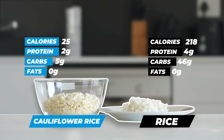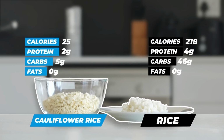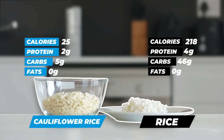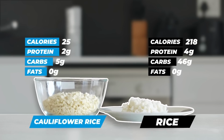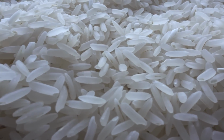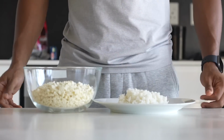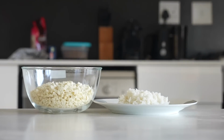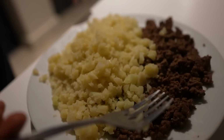Cauliflower has 25 calories per cup versus 218 for a cup of cooked brown rice. And if you're watching your carbs, cauliflower has 5 grams per cup versus the 46 for a cup of white rice. Comparing the two, cauliflower rice has 1/10 of the calories and carbs compared to white rice. If you're looking to add volume to your foods, you can't go wrong with the substitute.